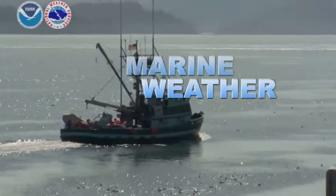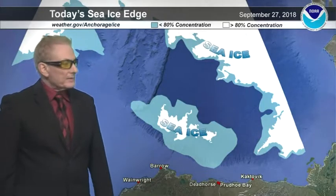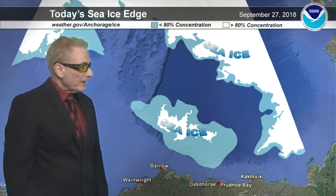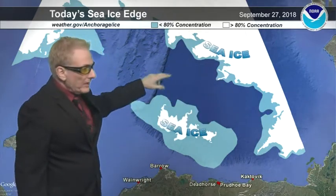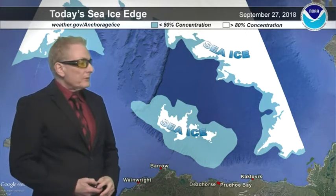And now, marine weather around Alaska. Welcome back. Looking at today's sea ice analysis, not much different from yesterday. This area pretty much the same as it has been for the last week or so. And new ice continuing to form along this stretch of the ice pack and then what's up off the chart there slowly. And that's expected to continue for the next few days.